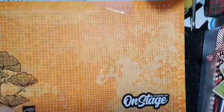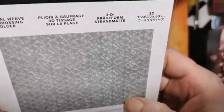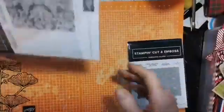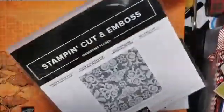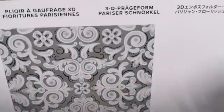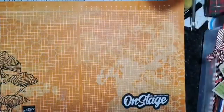I've got a couple of embossing folders here. This one is the Coastal Weave 3D embossing folder, and that picture there really doesn't do it any justice. It's really lovely, and when you get playing with it. And this is the one that goes with the Parisian suite, and that is stunning. Look at that. That's a 3D embossing folder. That one's going to get a lot of use, I think. I do love embossing folders for just adding that little bit of something.